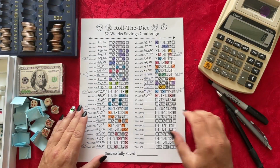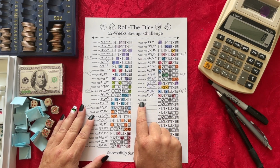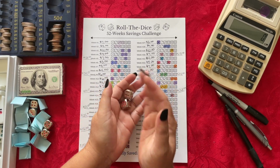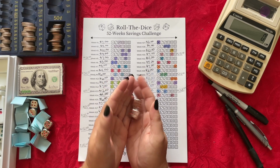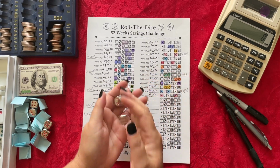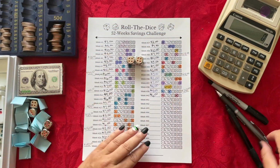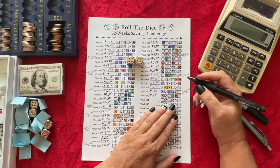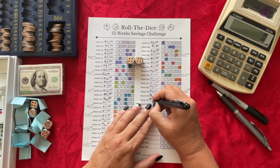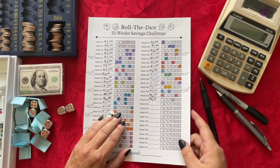The next savings challenge that I have here is roll the dice, and on roll the dice, again, on week 41, I have committed to rolling 2 dice. And so you can roll 1 die, you can roll as many dice as you want, but for me and my household, I commit to rolling 2 every week. So let's see how much I need to save. All right, so we have double 4s. So let me go ahead and cross the 4 out. And so this tells me that I need to save $8 this week using the roll the dice challenge.